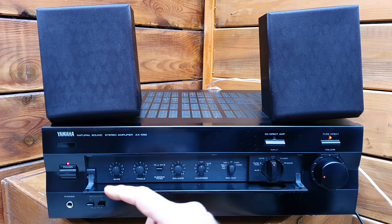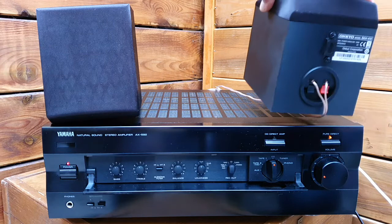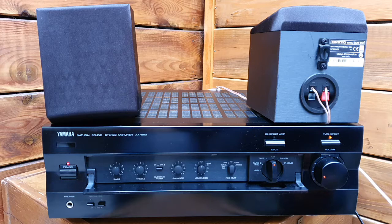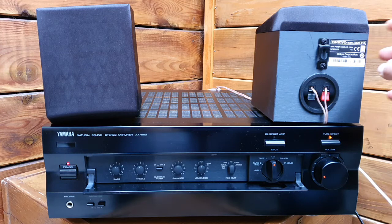So now I will use Onkyo speakers with this amplifier. Onkyo speakers, they are very small 4 ohms speaker, model number SH-410. Physically they are very small, but they are very good speakers. They are also from Onkyo company, Japan, but this particular speakers, they are assembled in China, I guess. So they will handle 100 watt with the 4 ohms impedance.